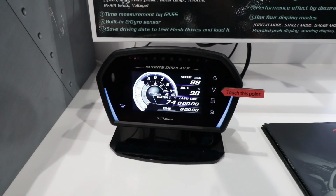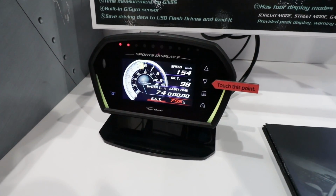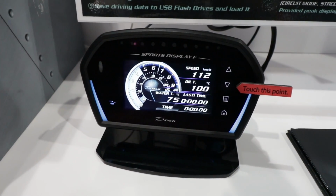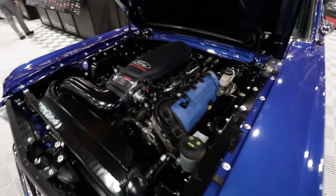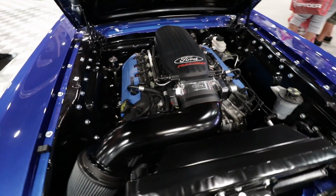Defy's digital dash looks to be a great option for those not looking to wire a whole bunch of sensors into their car, rather relying on OBD or CAN as a way to monitor engine vital signs. This beautiful Holley EFI equipped Ford Mustang had a 5-liter Coyote engine swap that looks right at home in that engine bay.